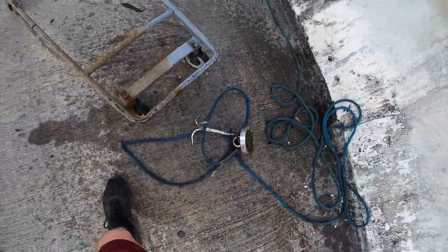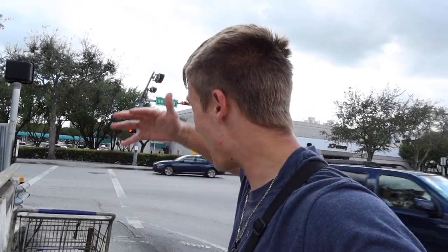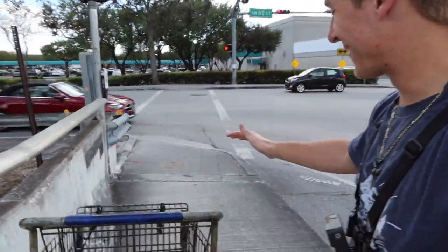This should still work. Oh man, it's heavy. That was almost bad. Ow, guys. Yes, sir. You use shopping cart. Let's go, it still works. Whee! Let's get it, boys. As we just pulled up this massive shopping cart right here.